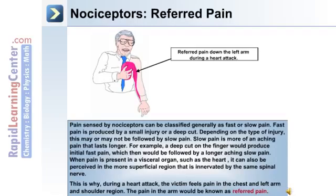When pain is present in a visceral organ, such as the heart, it can be perceived in the more superficial region that's innervated by the same spinal nerve. This is why during a heart attack, the victim feels pain in the chest, left arm, and shoulder region. The pain in the arm would be known as referred pain.